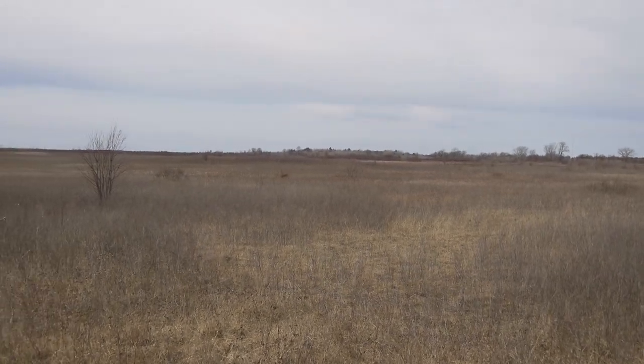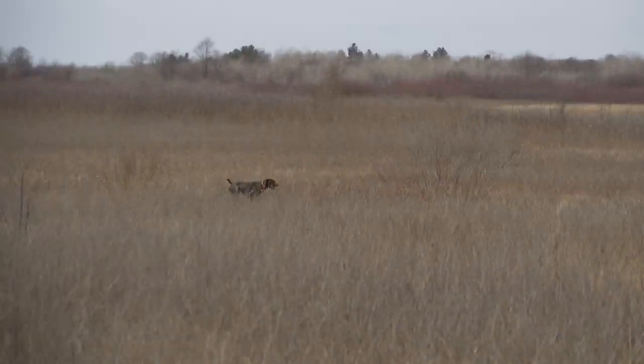We got the wind at our backs here. Really not great.